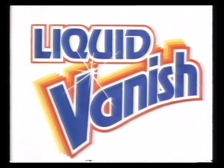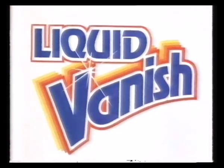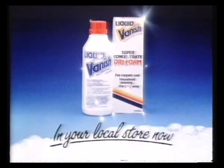New Liquid Vanish. Cleans and shampoos, carpets, upholstery, and everything from the living room to the kitchen. Liquid Vanish tackles all sorts of cleaning jobs quickly and easily. Liquid Vanish, the natural companion to the bar. In your local store now.